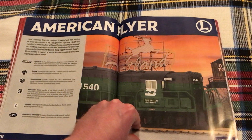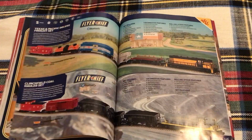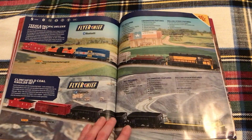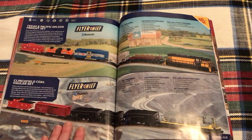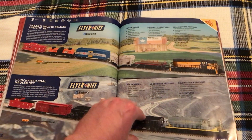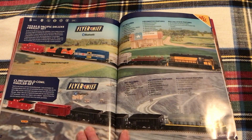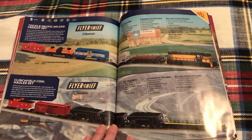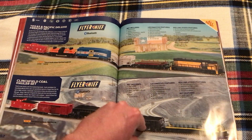And here we have the American Flyer section of the catalog. And we're getting toward the end here. Here are 2 interesting sets. A Texas and Pacific and a Clinchfield coal set. If Lionel did one of these in 3-rail O-gauge, I would probably be down for one of these. That would be a nice set to have in O-gauge. The Clinchfield set.